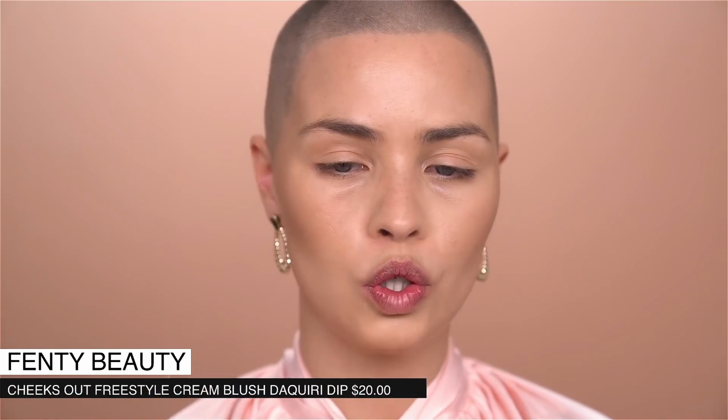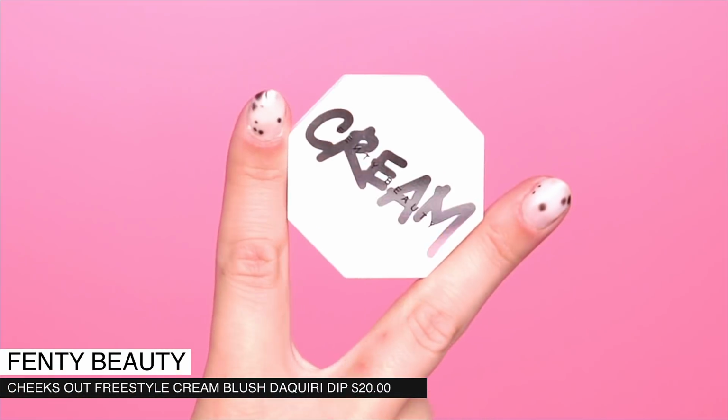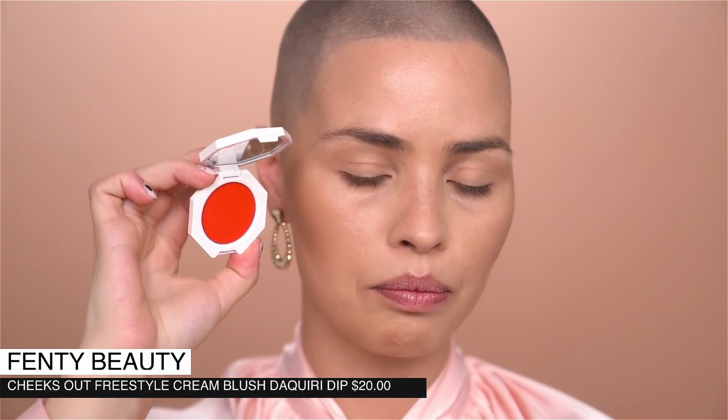I'm just gonna show you an example of these cream blushes because, oof, are they good. Look at how beautiful and tangerine this product is. Now I've got a few new shades. So this shade was Cheeks Out in Daiquiri Dip. Also beautiful, a little bit more pink. It's Strawberry Drip. I think I might use this one.